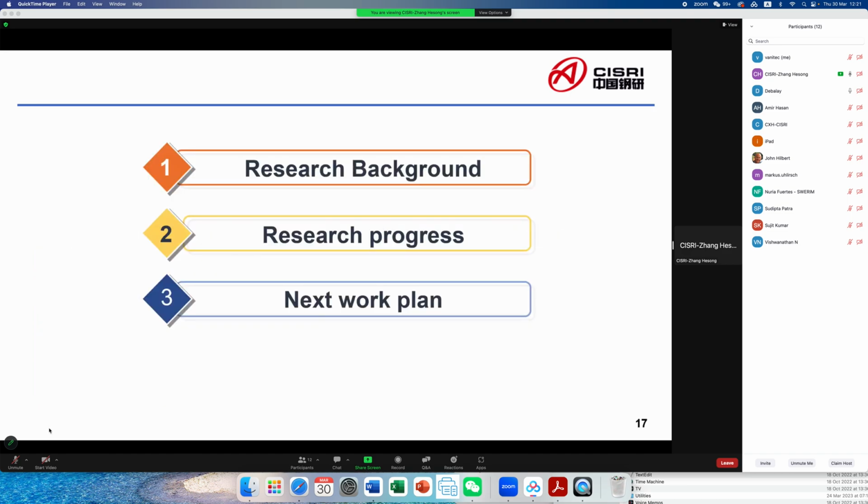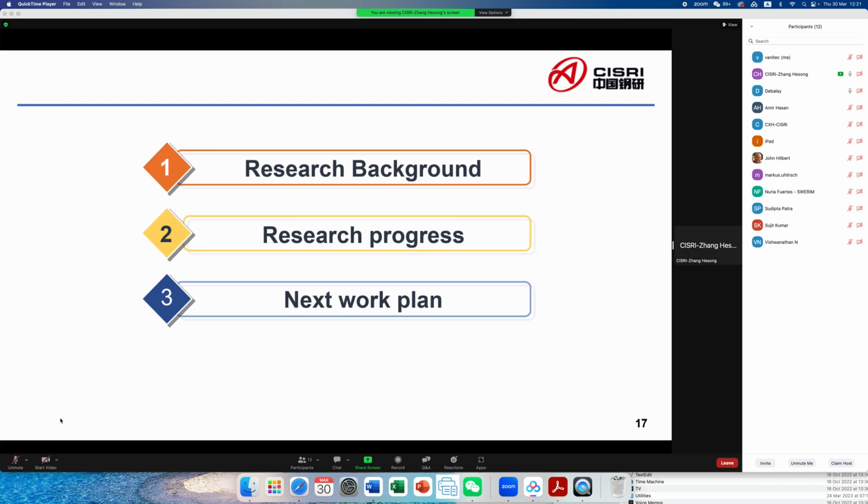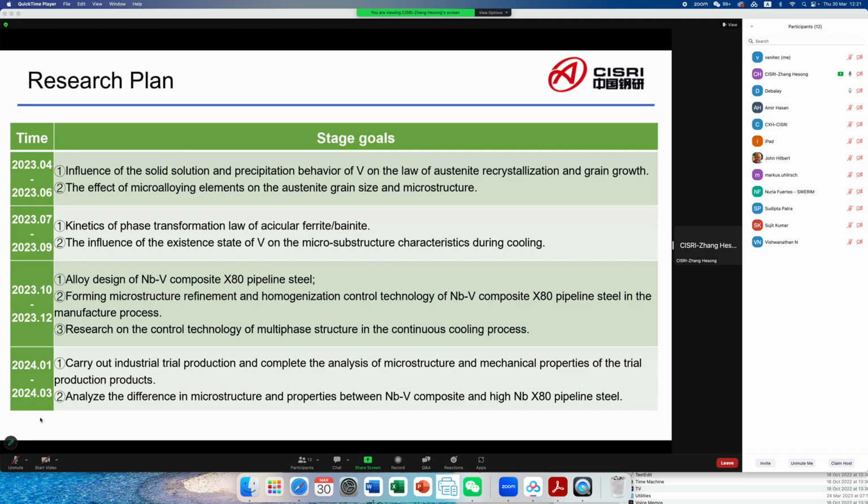And the third part, next work plan. Next step, the precipitation law of microalloying elements and the micro substructure characteristics during cooling.